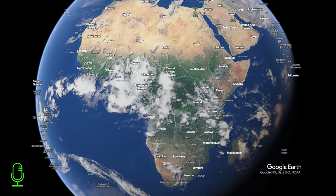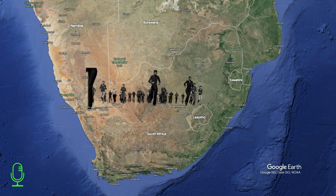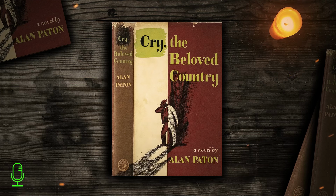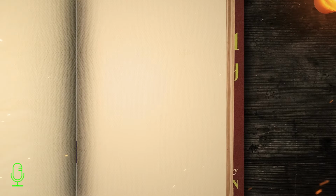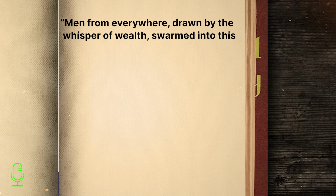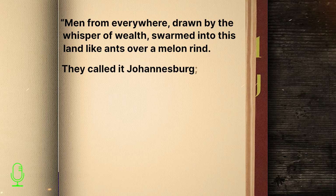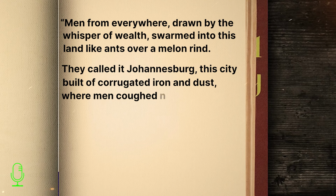For 36 years between 1886 and 1922, tens of thousands of people within and outside South Africa made their way to Gauteng. In his 1948 book, Cry, The Beloved Country, Alan Paton wrote about this event as follows. Men from everywhere, drawn by the whisper of wealth, swarmed into this land like ants over a melon rind. They called it Johannesburg, this city built of corrugated iron and dust, where men coughed gold and spat blood.